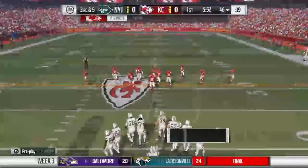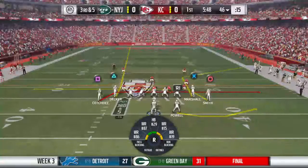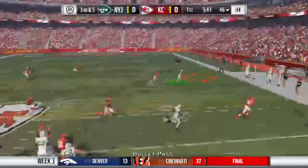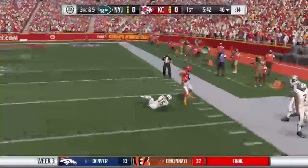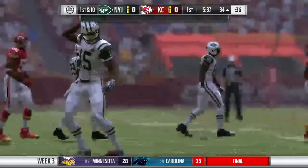I'm going to show my age here a little bit. We used to talk about running backs catching the ball as safety valves. Nowadays, they're a big part of the passing offense. Quit acting like you're so old. You're only 65. A gain of 19 and picking up the first.